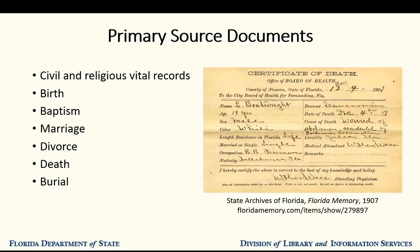County courthouses will also hold marriage and divorce records for their county, but the clerk of the county courthouse will be responsible for those. Wills, probate, estate, and guardianship records and deeds are also located at the courthouse. You might also find 19th century naturalizations, delayed birth certificates, and post-World War I and World War II soldier and sailor discharge records.